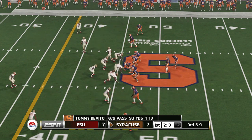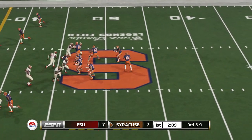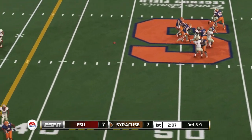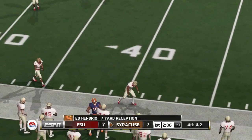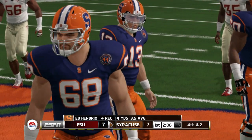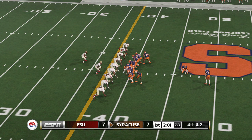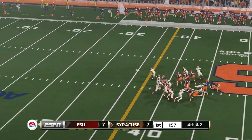Mike 35, Mike 35. He's out of bounds at about the 39-yard line. 7 yards. That'll make it 4th and 2. They call on the kicker for a long field goal. Syracuse is looking to go up by 3. It's up.